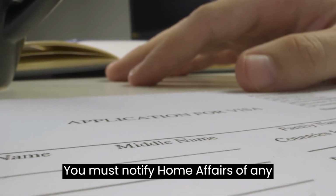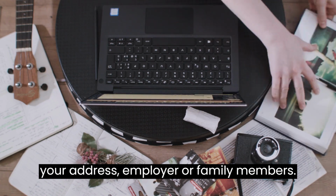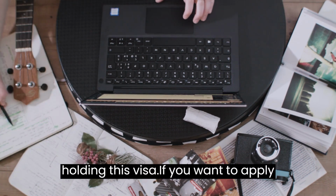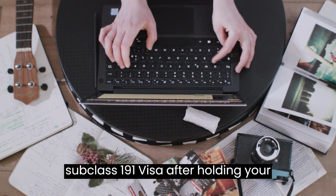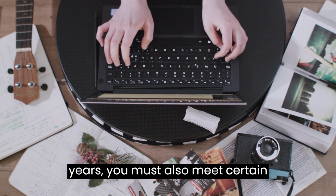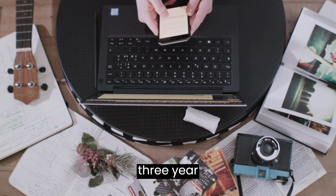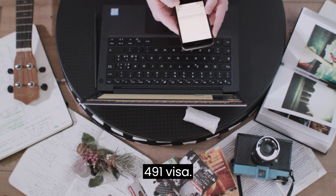You must notify Home Affairs of any changes in your circumstances, such as your address, employer or family members. You must not apply for another skilled visa or certain other visas while holding this visa. If you want to apply for permanent residency through the subclass 191 visa after holding your subclass 491 visa for at least 3 years, you must also meet certain requirements, such as you must have earned a minimum taxable income of $53,900 Australian dollars per year for at least 3 years while holding your subclass 491 visa.